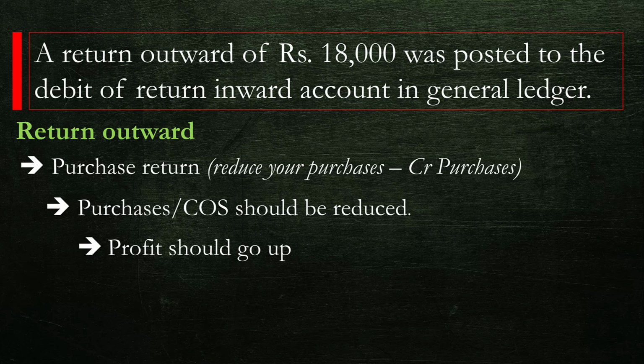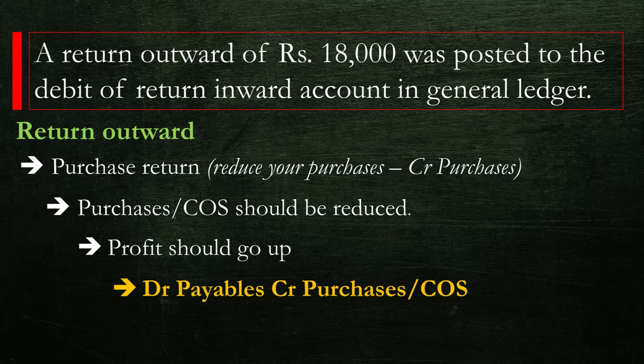On the other hand, returns inwards refers to when customers return goods to us. This means that our sales would be reduced, resulting in a decrease in profits. Now that we have a better understanding, hopefully, of the concept at play, let's take a closer look at the three-step process.